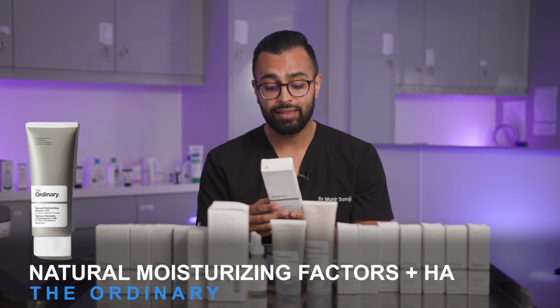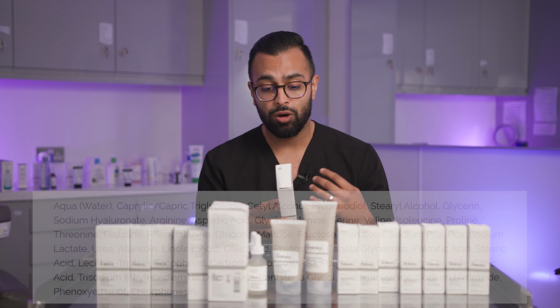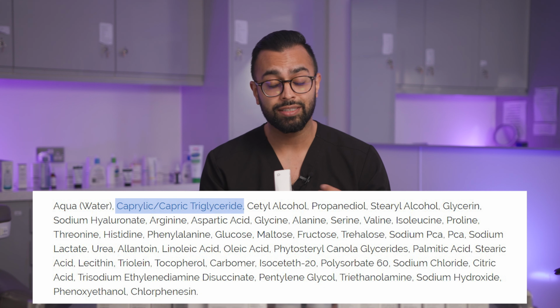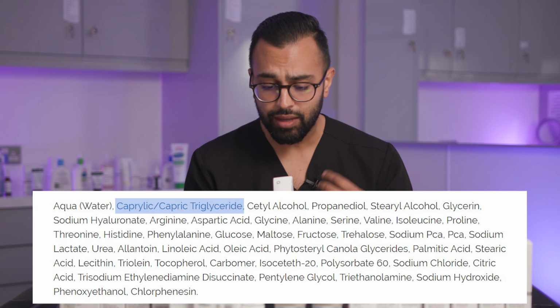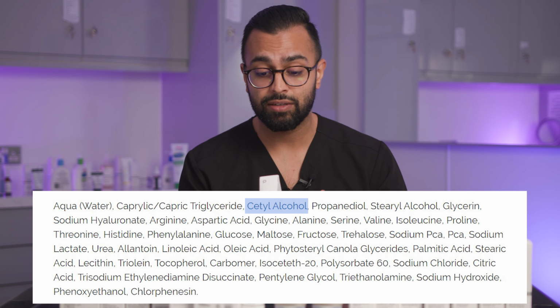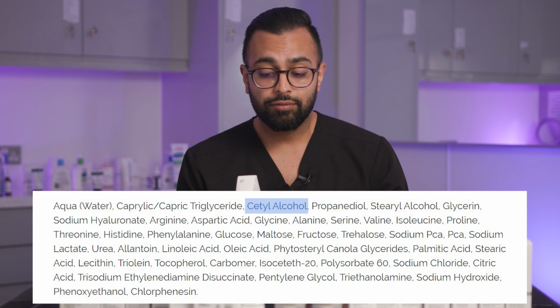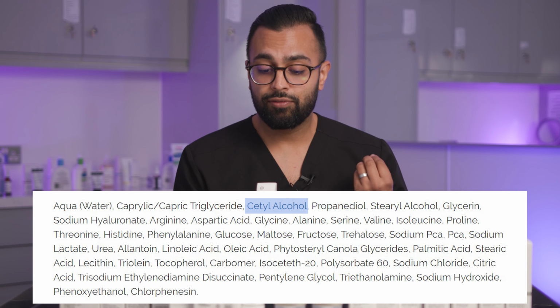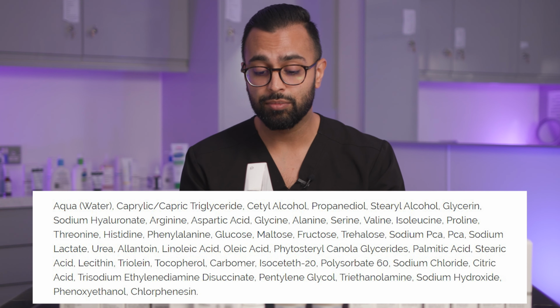And the reason why I like this, when you look at the INCI list, again, it's water-based, it's got caprylic triglycerides in there, so derived from coconuts, fantastic for helping the skin barrier. Cetyl alcohol, which is one of the main ingredients of Cetaphil. So it's a really calming, really soothing formulation that's also got hyaluronic acid in there that's going to help retain the moisture.